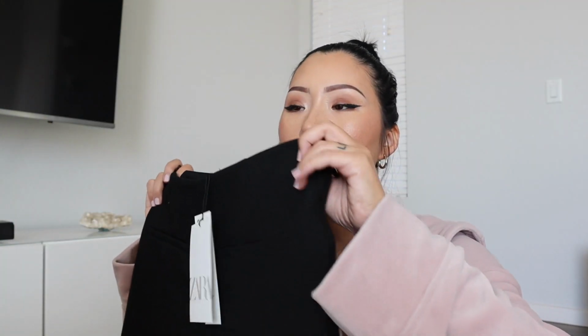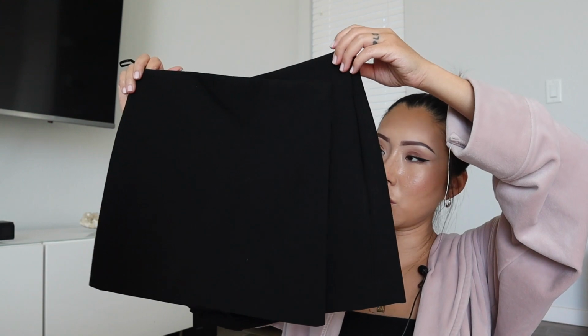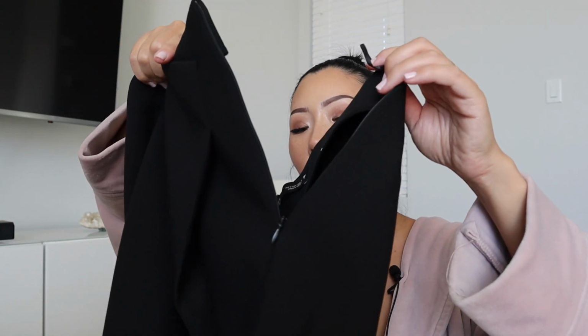I wanted to get some black shorts, but something that I can dress up and dress down. And I got these. I got this in a size small, and it was $39.90. And it looks like a skirt, but it's short, so skort. It's a little bit asymmetrical, so I thought that was very cute. It has a zipper on the side for you to be able to get in and out. The quality of the fabric is very nice. It's a bit thicker.